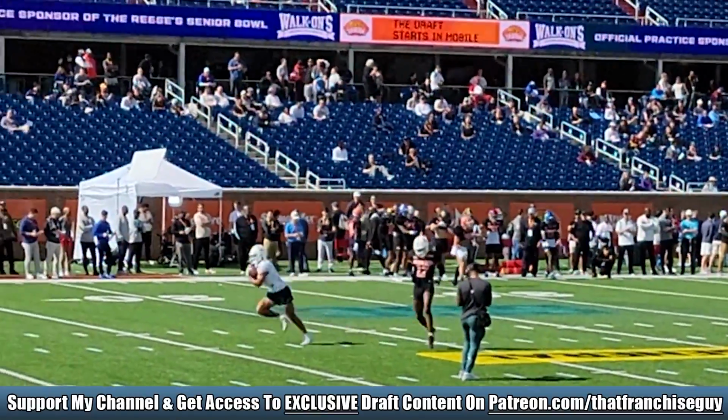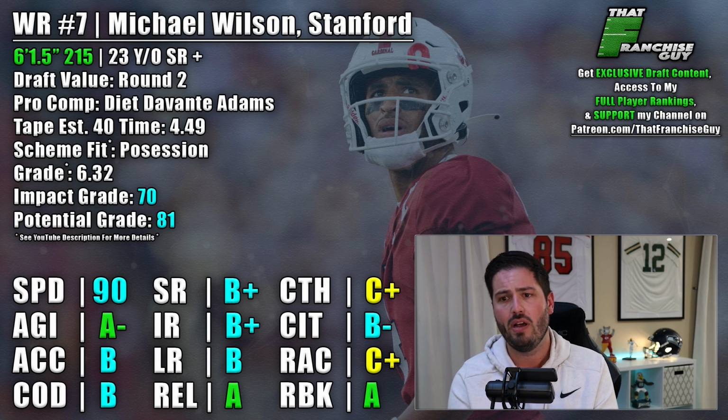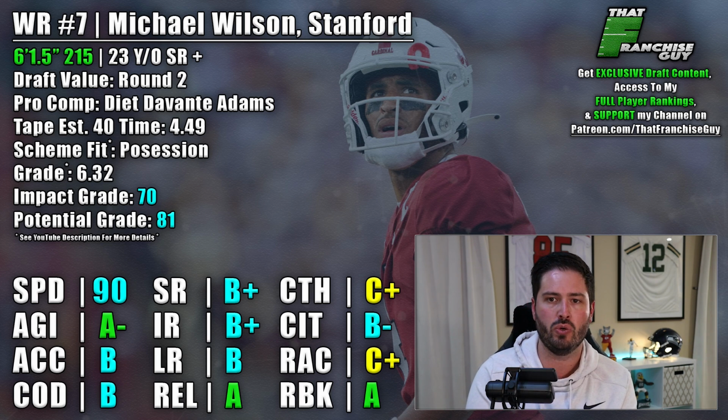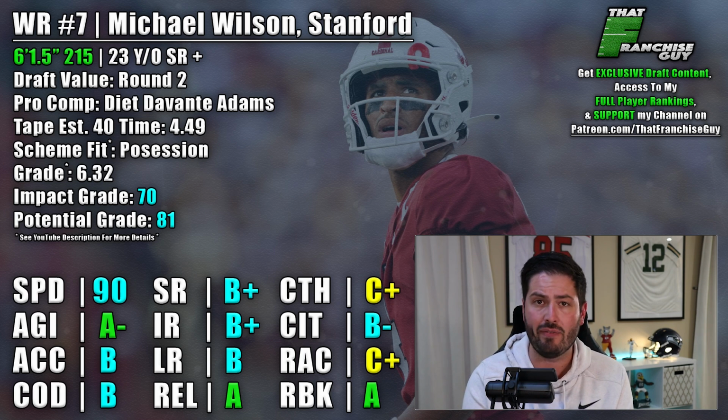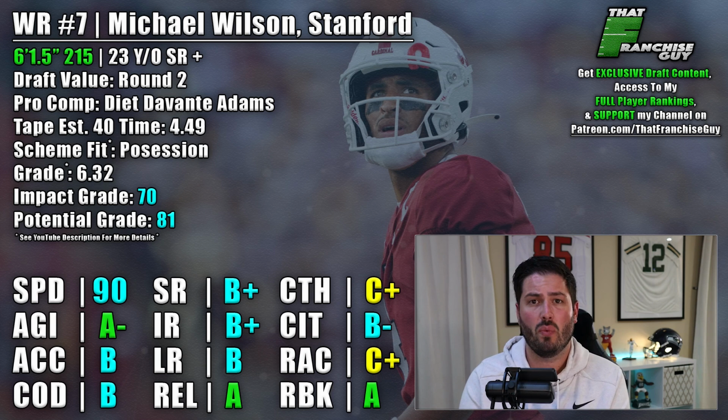It's something that we know can translate to the next level. I think he's got good hands, could be better, but also a super high character guy. I loved his interviews, and I just trust that he's going to be a good receiver at the next level. I really think his best football is ahead of him. I would take him in the second round, and I think he'll be a starter in the NFL before too long.